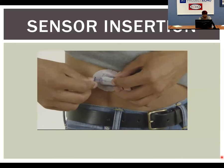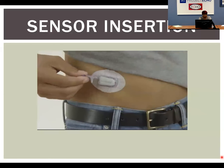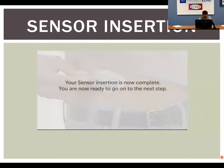To remove the transmitter latch, hold the sides of the sensor pod with one hand and the transmitter latch with the other. Twist off the latch. Your sensor insertion is now complete. You are now ready to go on to the next step.